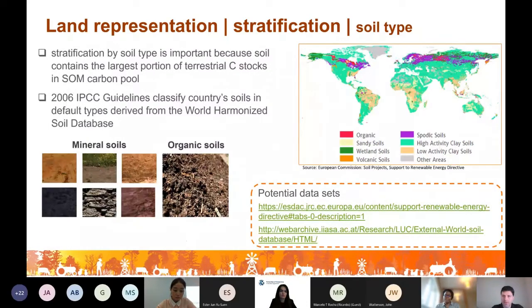And the third biophysical variable is that of soil. Soil constitutes the biggest carbon pool in comparison to the other two. The second we saw before, it's the woody biomass. And in accordance to the 2006 IPCC guidelines, we have the classification of soils based on the World Harmonized Soil Database. The two, I would say, main types of soils are the mineral soils with several subcategories, subtypes, and the organic soils. And again, I have also included some potential data sets that you can use in order to have in a GIS mode the stratification per soil that you can, of course, use in the GHG inventory as a first step.